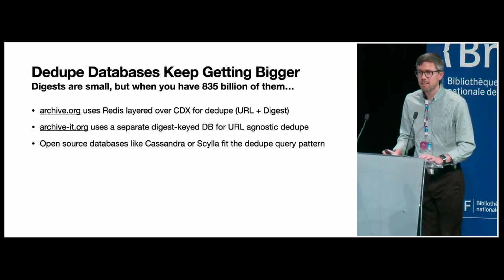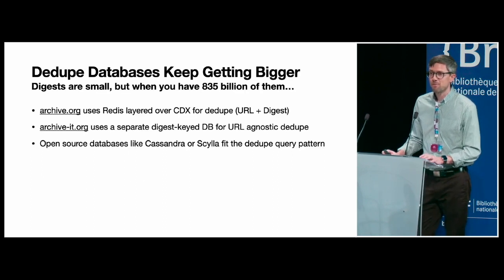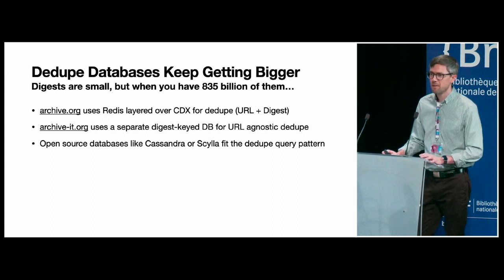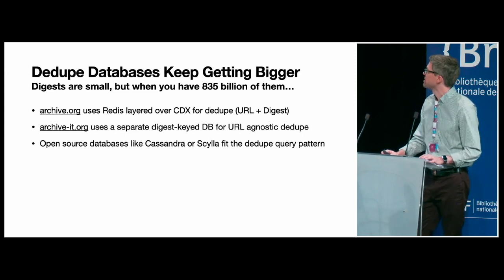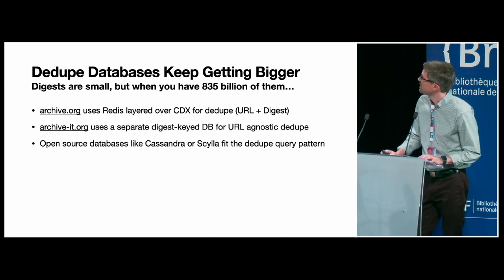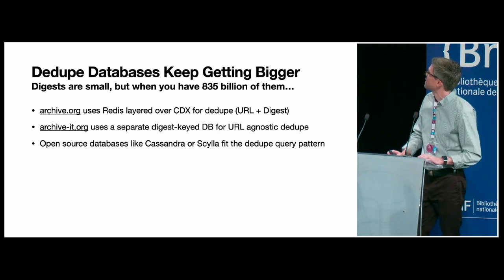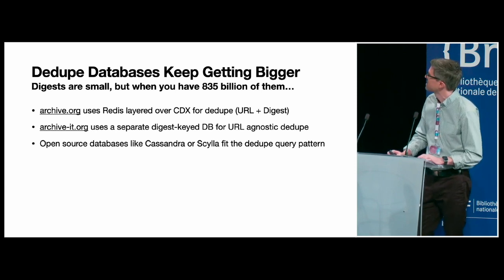One of the first problems that comes up is the dedupe database itself gets bigger and bigger. The digests are small, but when you have 835 billion of them or trillions of them, the maintenance of that database itself is its own project. Archive.org has a layered system for the core Wayback Machine, where it has a smaller Redis database layered over the wider CDX database for serving the Wayback Machine for dedupe, and that's keyed off of the URL and the digest.